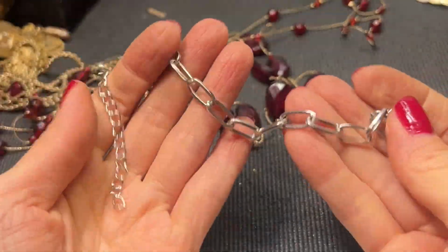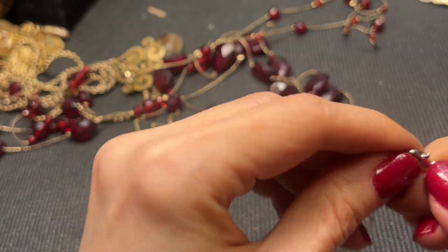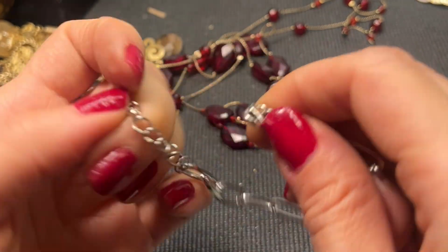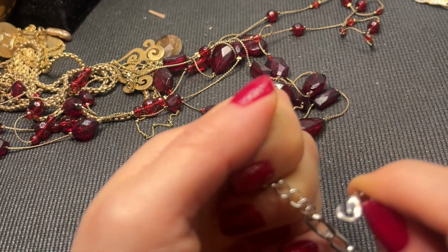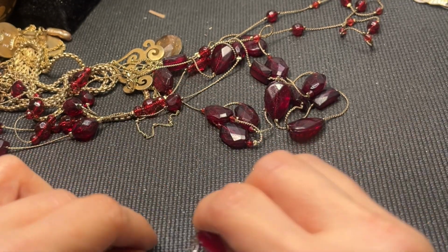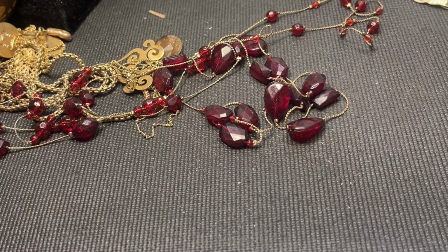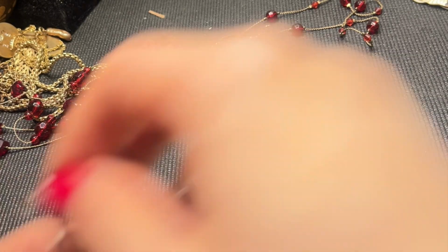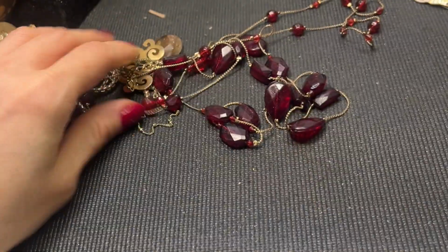Another one of those paperclip chains. These are great for charm bracelets, right? Let's see. This one measures in at 6 1/4 with a 2-inch extender. Again, these will be $3.